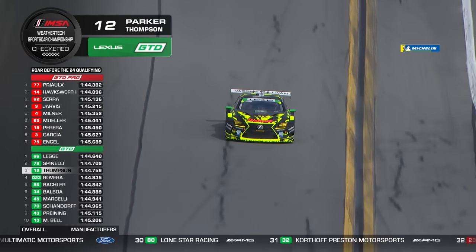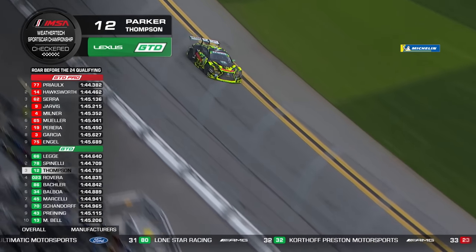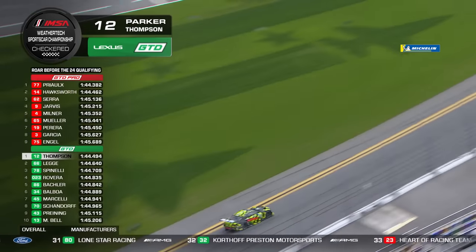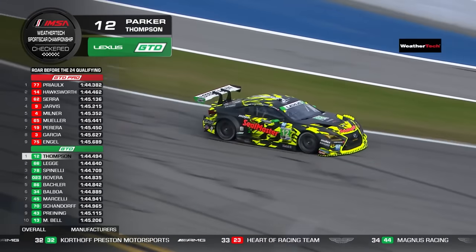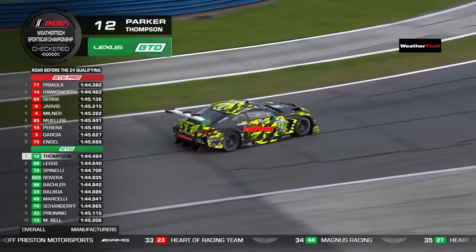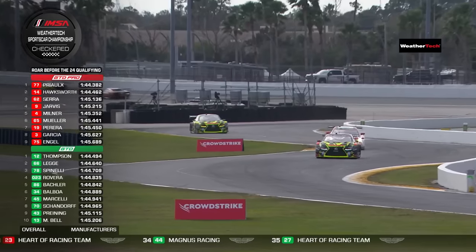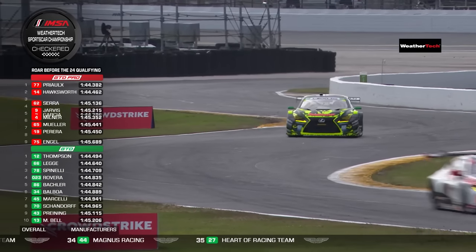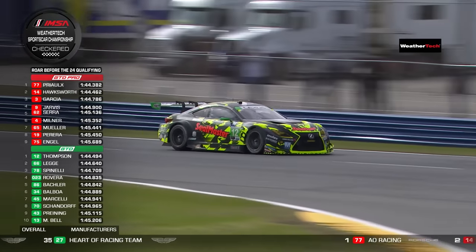So who could take it to either Seb Priol or Catherine Legge coming across the line? Here comes the Lexus. Does Parker Thompson improve? He does, up to third position. And that just eases Catherine Legge off the GTD pole. Hawksworth's gone through in the other Lexus and he goes onto the front row. Seb Priol still out there, Catherine Legge still out there.